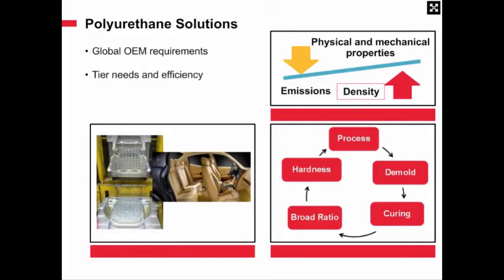How do we develop the different polyurethane solutions? We need to take care of the global OEM requirements, and there we have emissions, together with the physical mechanical properties, without forgetting the right density. But also considering that the tiers need to be able to implement these solutions. This is why the process is very important, together with the demold time, the curing, and the right hardness to be able to produce the part that the OEM is requiring.